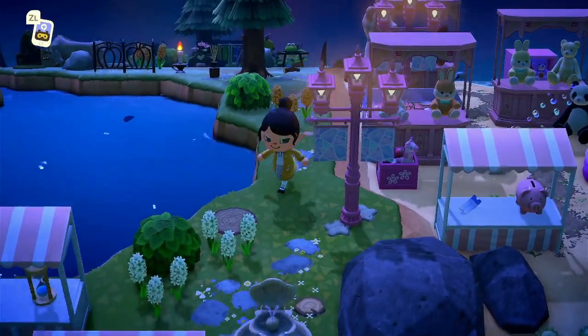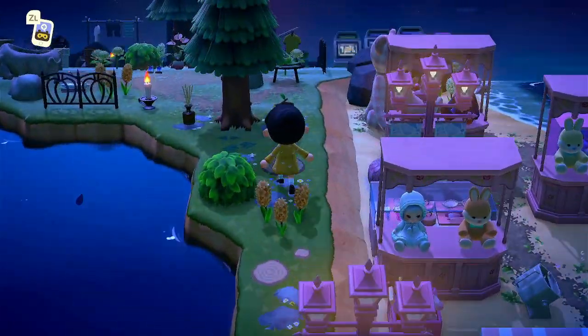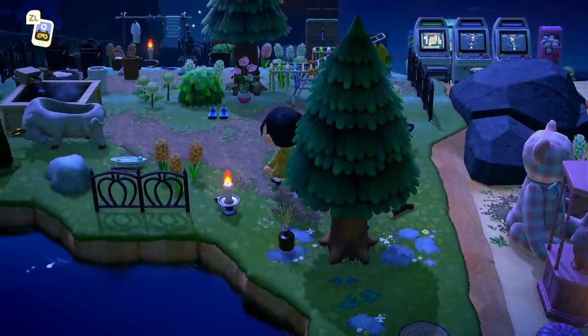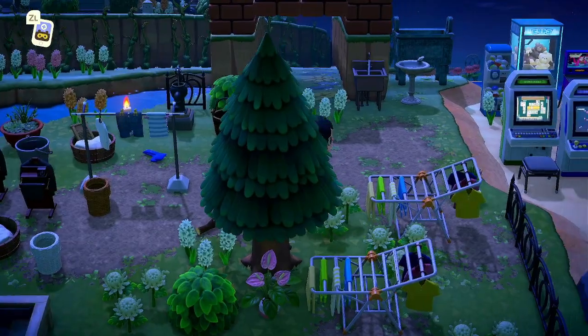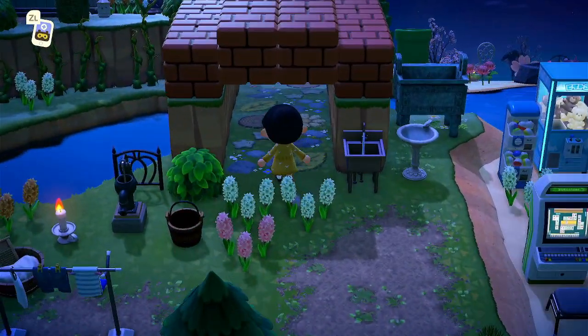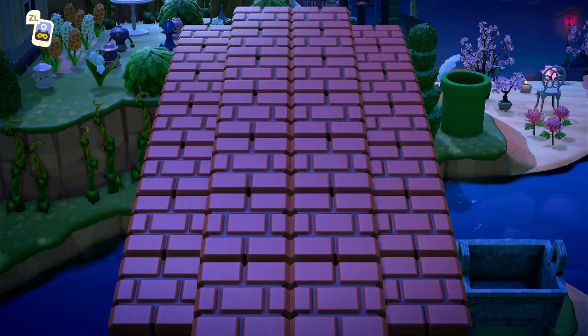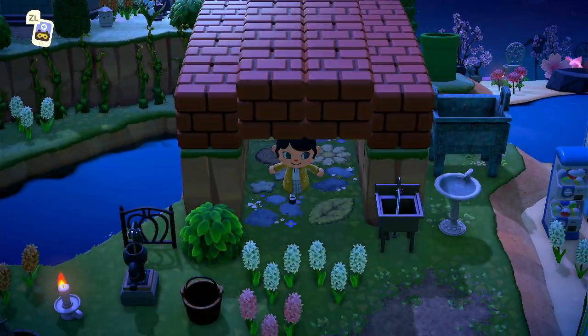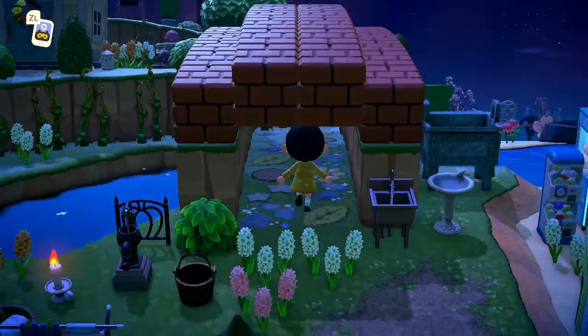More of those brown flowers that I need. Okay, now I know where I am. Wow, guys. Blown away. I feel like every item is literally used in this game. And look at this. Created their own under... Oh, look at this. Look at this. I can't. So cute.